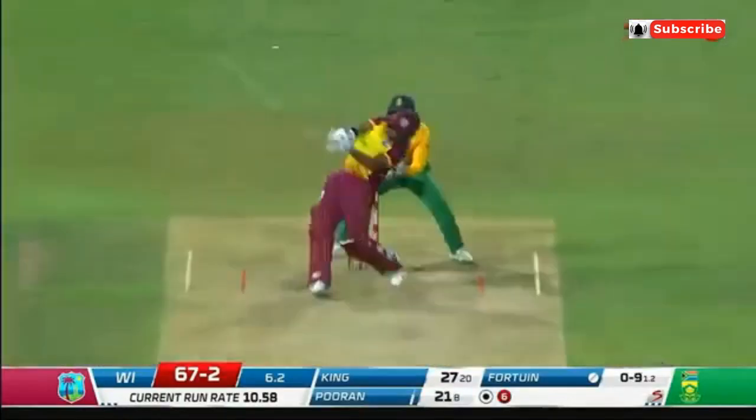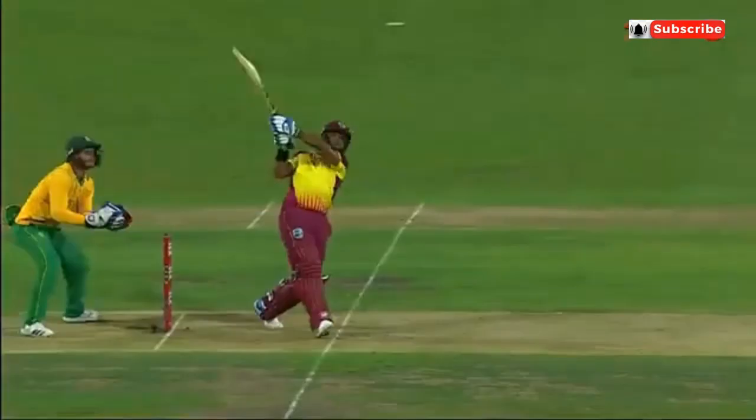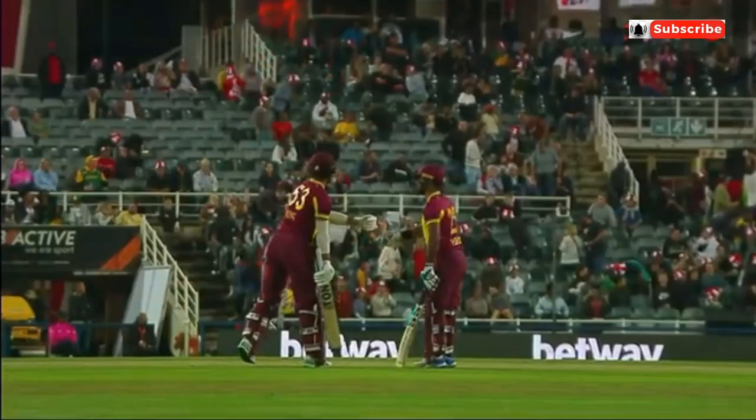6.6. Cottrell to R. Hendricks. 4. Fuller ball, outside off, Hendricks slaps it over cover for a 4. That was drilled hard and went quickly to the fence.